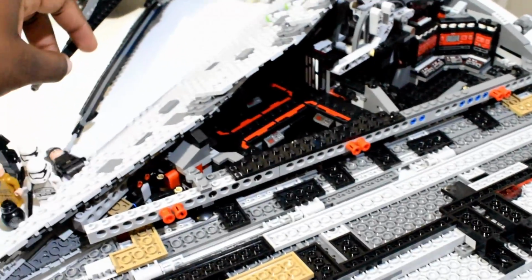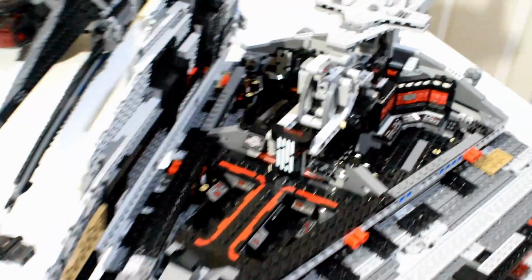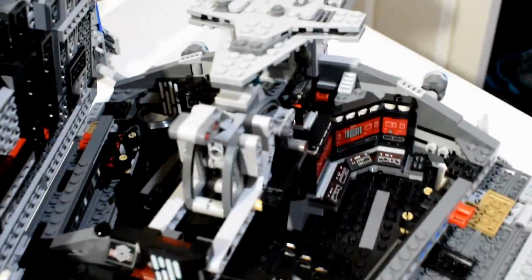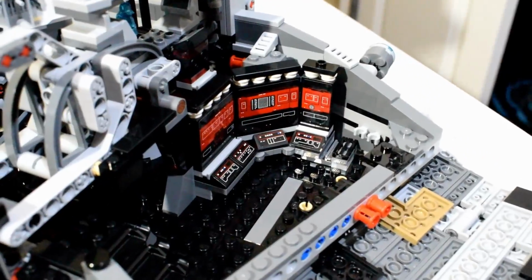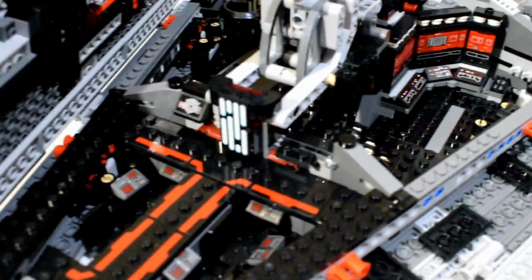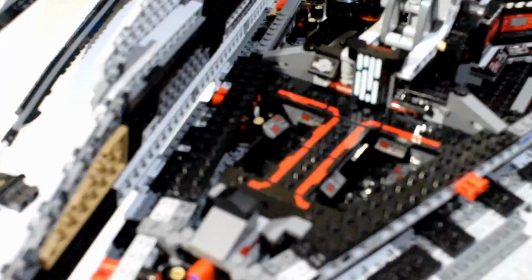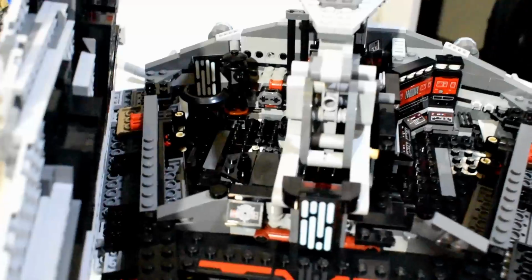If I do more videos like this, where I'm reviewing sets or talking about official Lego sets, you're going to hear me talk a lot about interiors, because that's really what matters the most to me when it comes to builds. But I think they just did an amazing job with this. There is no wasted space. Every single part of this contributes to something on the inside.